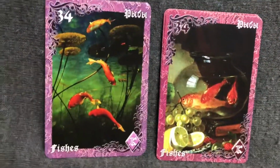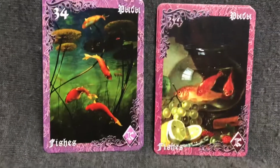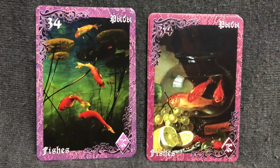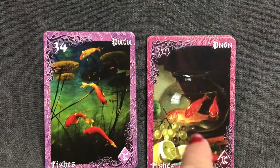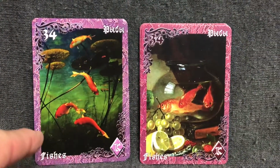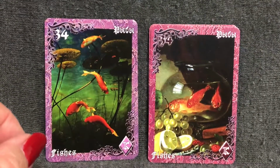And we have fish, or fishes as they tag it here. I like both of these fish cards actually. Here we've got the goldfish in a bowl, and here we've got some fish in a pond. Both work.